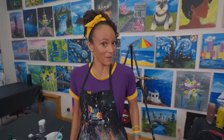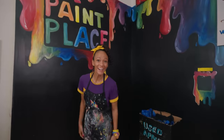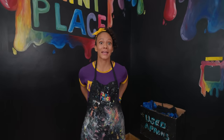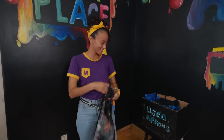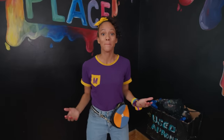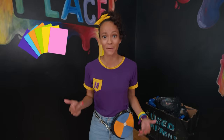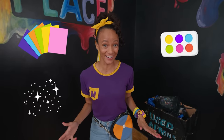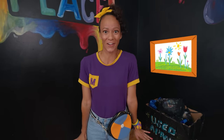Well, I feel like a real artist now. That was so fun. Oh, guess I don't need my apron anymore because I'm all finished with my art piece. What a great day at the paint place. I got to make a mixed media art piece using construction paper and felt pieces and paint and glitter. Oh, that was so cool. And I even got to hang it up on the wall like an official artist.